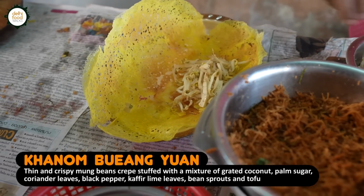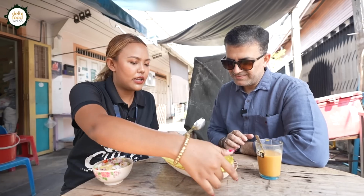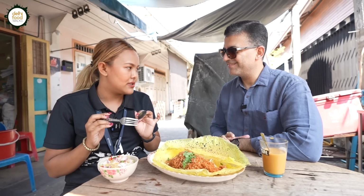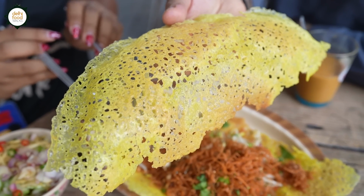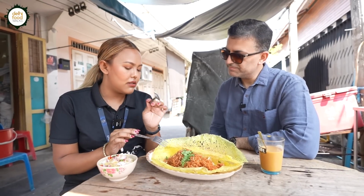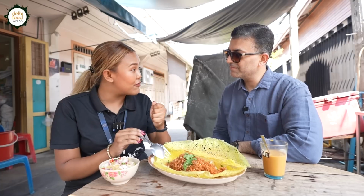What's the local name of this dish? The local name of this, we call Khanom Buang Yuan. The dish is influenced by Vietnamese cuisine. So it is a crepe or pancake? Crepe. Yeah, this one is a crepe. It's made from mung bean flour mixed with turmeric. That's why it is yellow. And you can see the crepe is very, very thin because the lady makes the flour. It's homemade. She makes it by hand, grinding it every day.